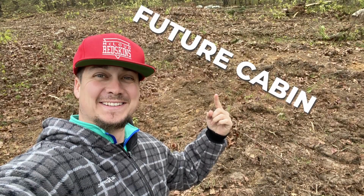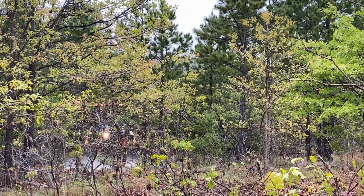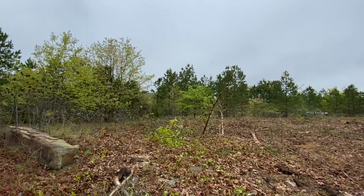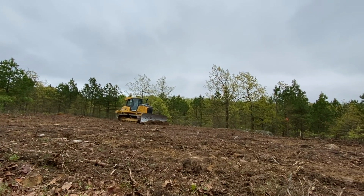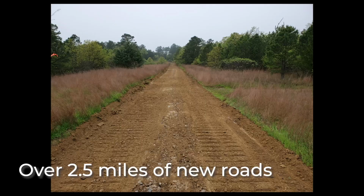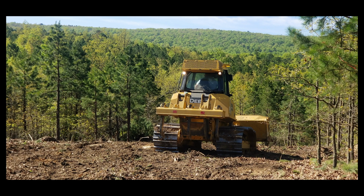We're clearing out a pad site. We got a lot of things that we're doing, adding features to the property, a lot of road improvements, as well as building some water pools for the wildlife, and to add some aesthetics to the property in these beautiful creeks that are running through these mountains. So I am going to watch Mark do his magic and just be proud. I'm super excited down here in southeast Oklahoma at Pine Ridge.